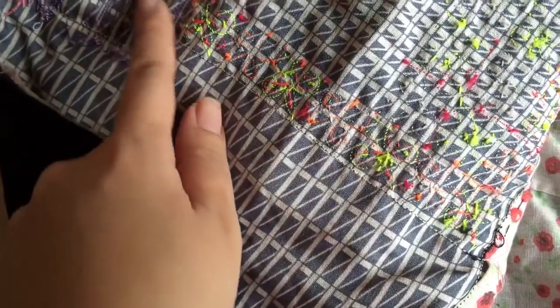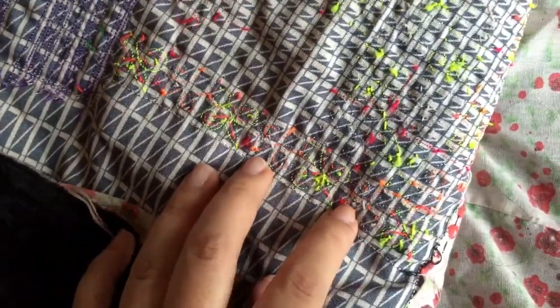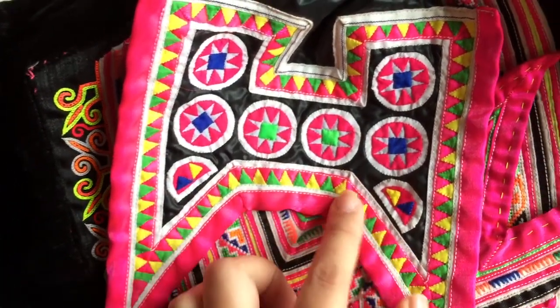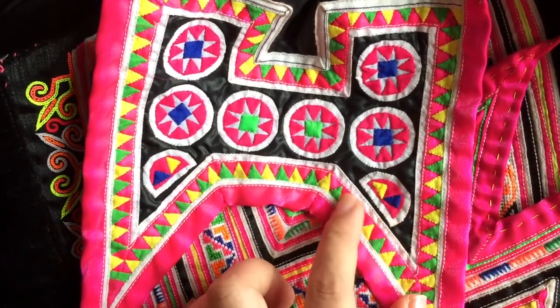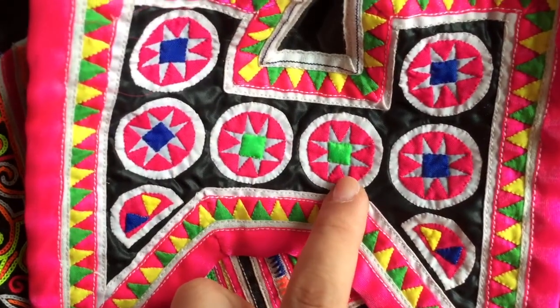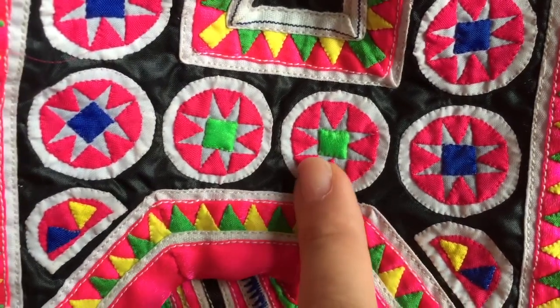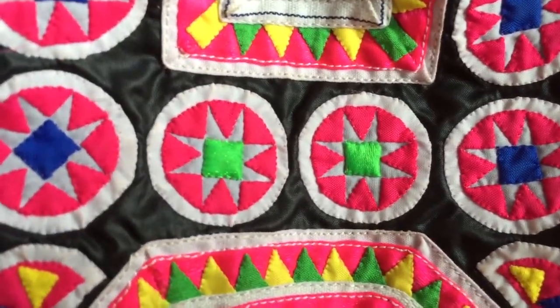Oh, and this is how they do that. You can see it better. So it looks pretty. It's not messy in the back. And I think most of them, their backs look like this instead of ours. This is the Hmong Thai version of their backs, which is really pretty too. There, all handmade.